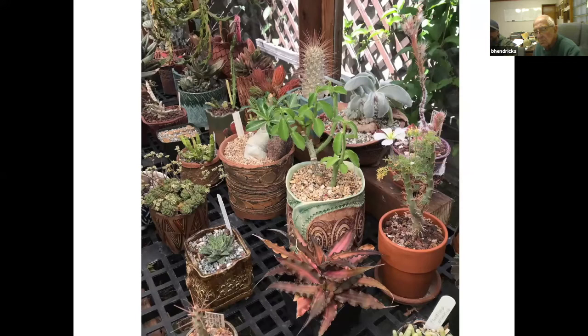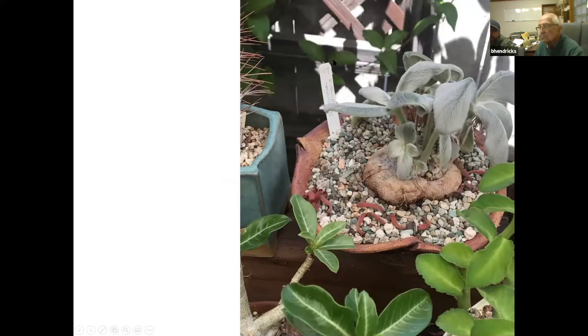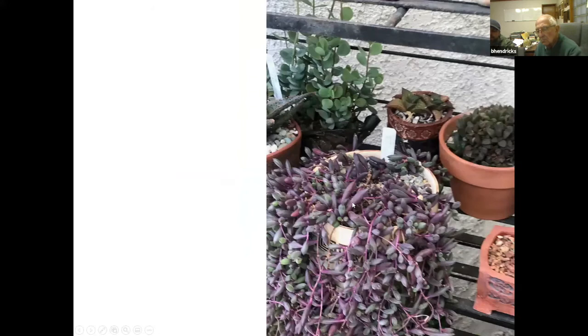Here's some more neat stuff. Cryptanthus. Syngonium. And I want to say that's a Euphorbia. Pachypodium. This is a neat Echeveria 'Delight'. There's that Syngonium. Athanasia? Senecio capensis? What is that? Oh, that's cool.